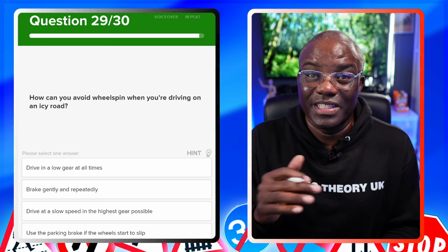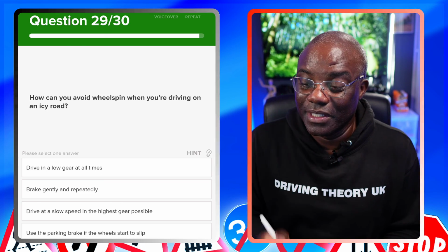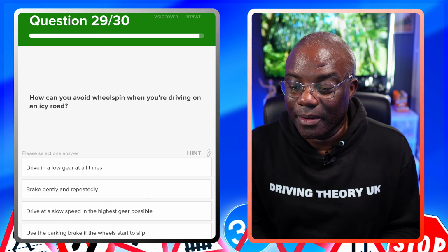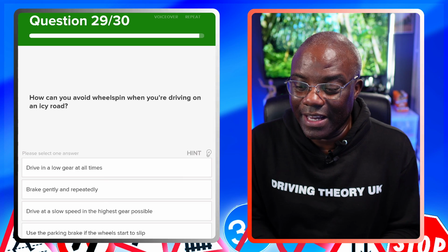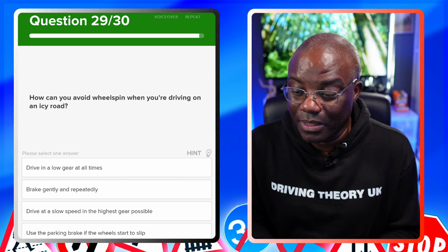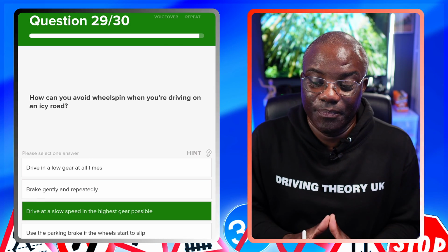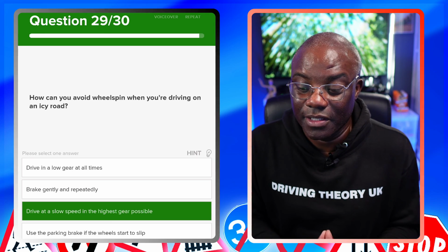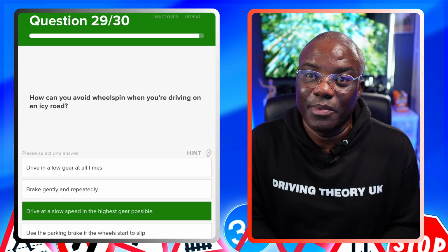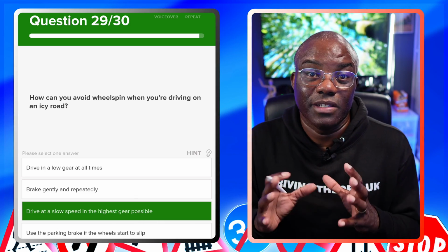The answer for this is going to be choose a higher gear. If you remember from the previous questions, drive in a low gear at all times, that's not possible. Brake gently and repeatedly, again, no. Drive at a slow speed in the highest gear possible, yes, because the highest gear possible is a weak gear, so you don't want power on ice and snow. Using the parking brake if the wheels start to slip, and again, if the wheels start to slip, you're never going to use the parking brake anyway. You just literally come off the brake if you are on the brake, or come off the gas if you're on the gas.